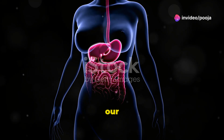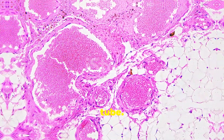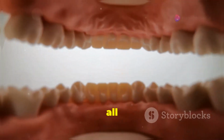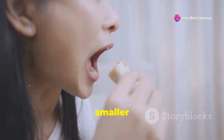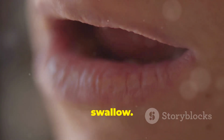Let's take a journey inside our bodies to see how digestion works. Imagine a long, winding tube. This is our digestive system, and it's like a food processing factory. It all starts in the mouth. We chew our food with our teeth, breaking it down into smaller pieces. Our saliva helps soften the food, making it easier to swallow.